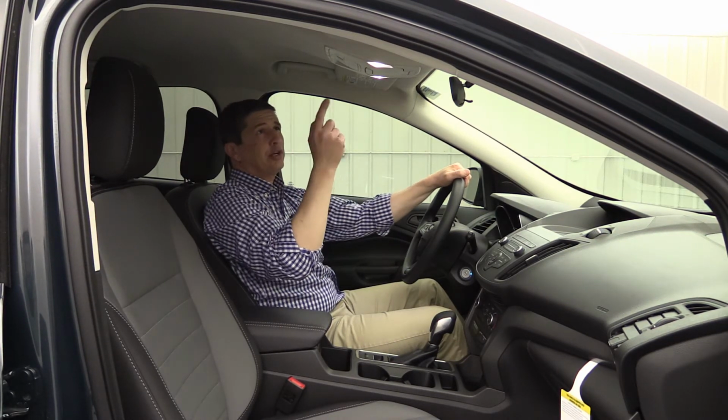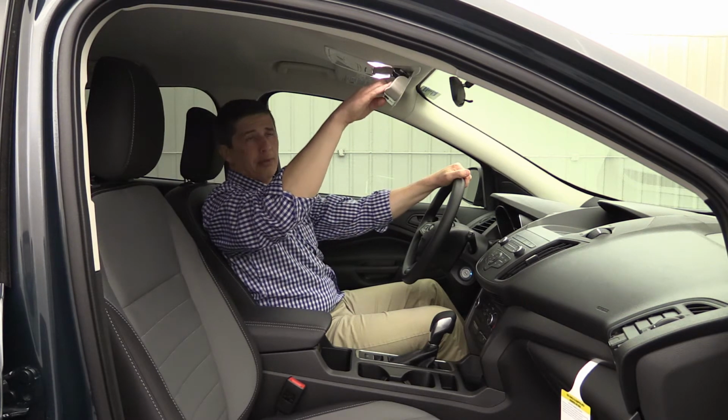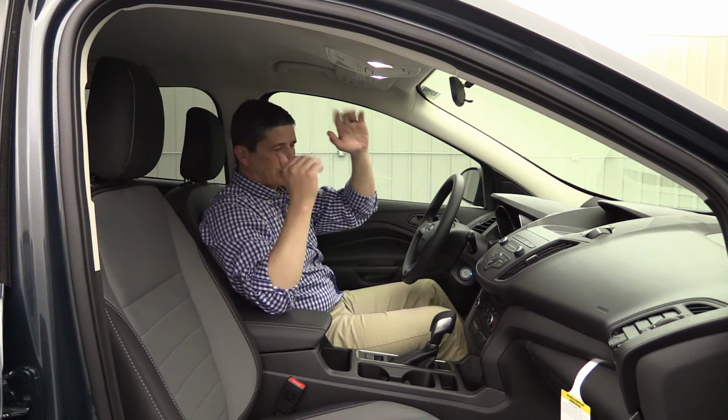The overhead console up here does have a sunglass bin, so you can open that up, put sunglasses in there. It's really made for sunglasses, but you probably could put some small items in there as well if you wanted to. And then your lights and switches are up there for your interior lights.